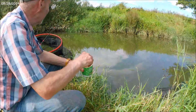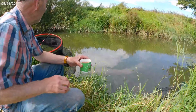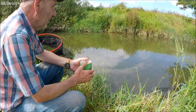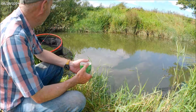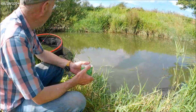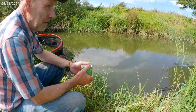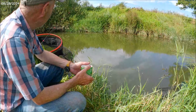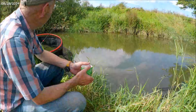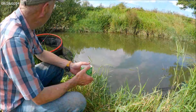God, I should have had two today. That was definitely a bream or a tench on the feeder. It's sod's law, isn't it? Every time you sit down and have your dinner, something happens. It's happened to me lots of times, that. There's a tap on there now, I don't know what that is.